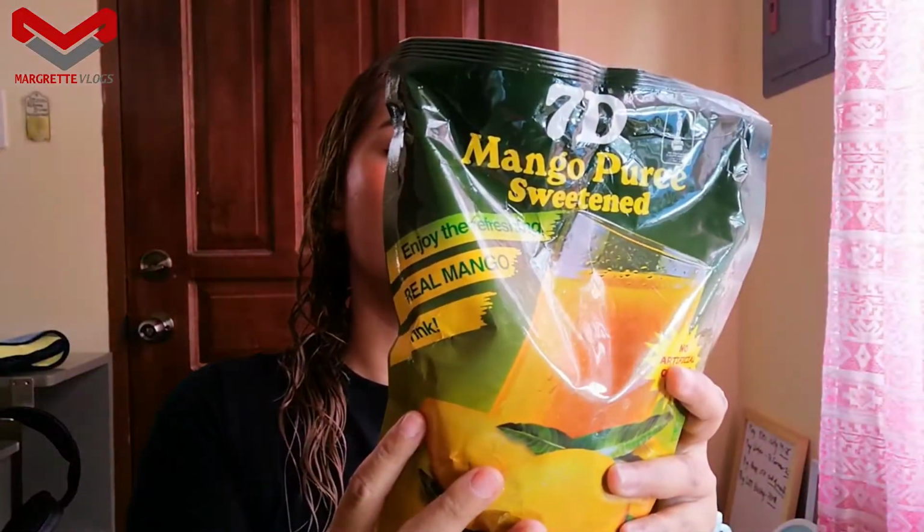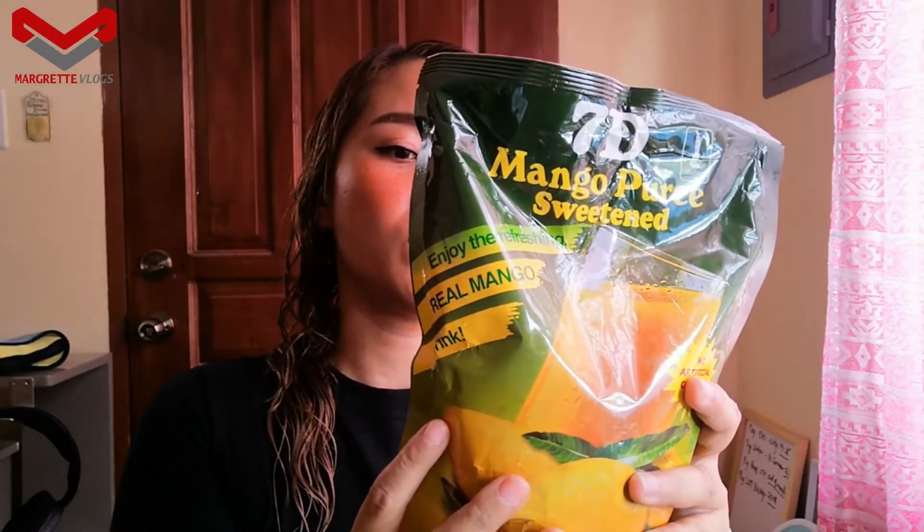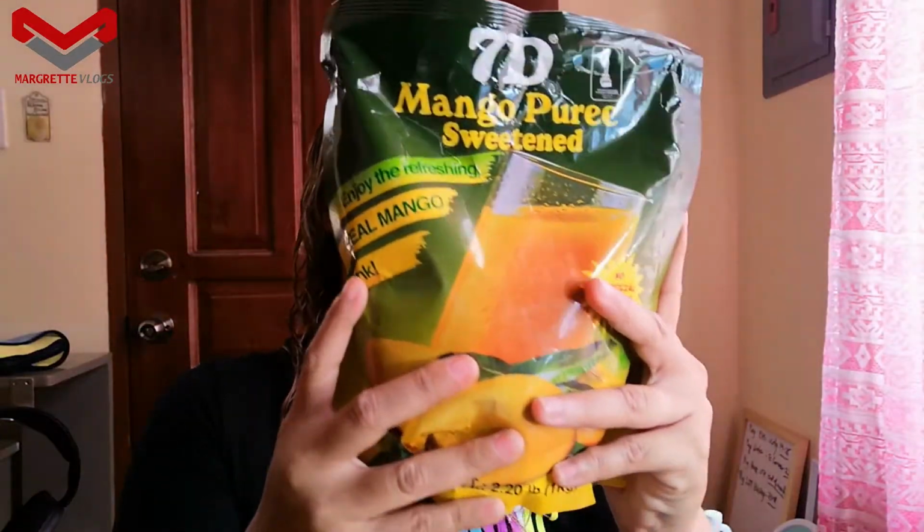It's quite heavy, guys. I didn't expect that they would send a one kilo 7D mango puree sweetened. So, cut a corner of the aluminum foil bag. Pour contents into a glass or a pitcher to no more than 1/5, 3 times as much as ice water. So, this is concentrated, so you really need to add water and ice. 7D. This brand is also famous for their dried mangoes. There you go. 7D. Thank you for this.